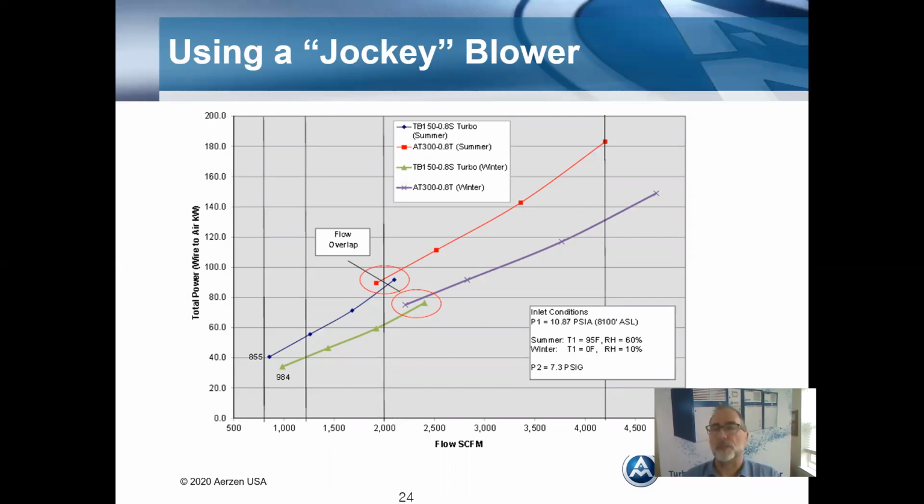There are some systems that would use a jockey blower. And a jockey blower is basically a smaller blower that would handle the lower end of the control range if the primary blowers were basically sized so that the lowest flow is not optimal.